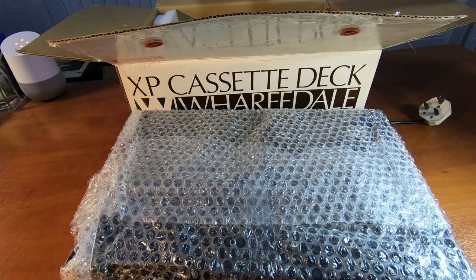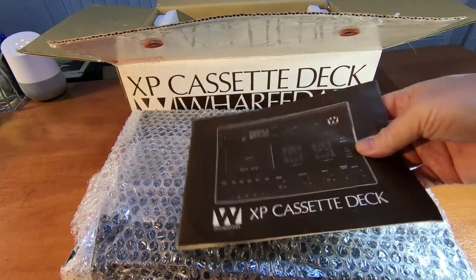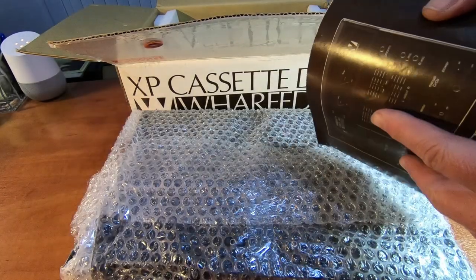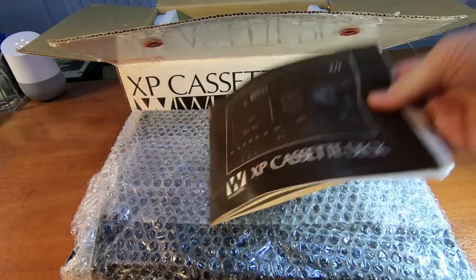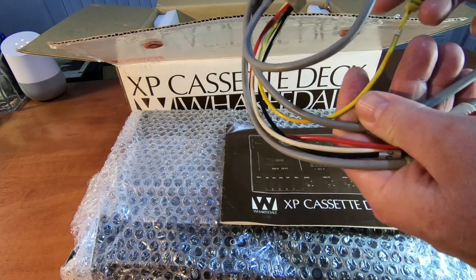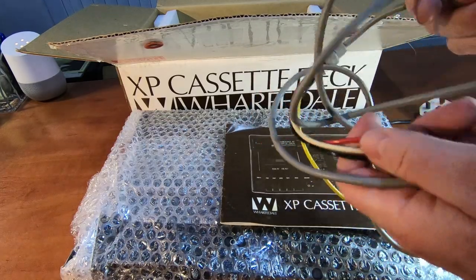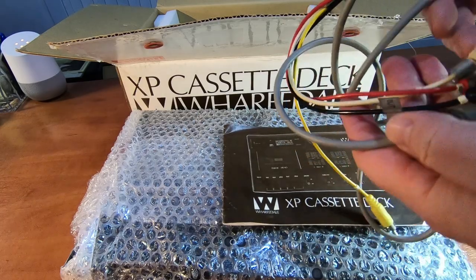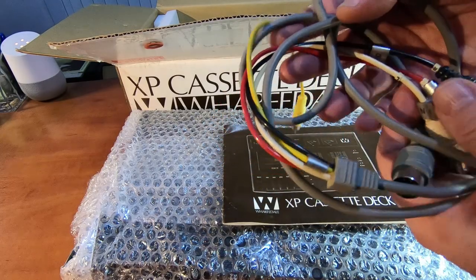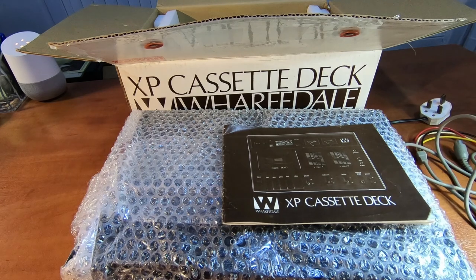So original packing in the box, which is good. Even comes with the instruction booklet too. And also a cable. I'm not sure if this is the original cable. It feels quite old, the feel that the rubber gets on these cables when it gets a bit old, a bit crusty. It does feel like a vintage cable, but I'm not sure about that. Okay, I'll clear the box out of the way and we'll get this opened up.